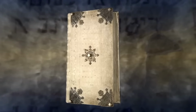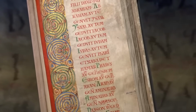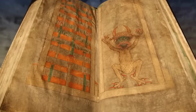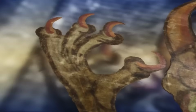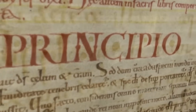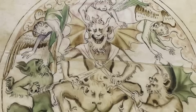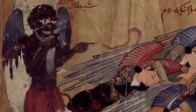The legend behind its creation is that a monk, allegedly after making a pact with the devil, completed the manuscript in a single night. Though the story is likely myth, the book's craftsmanship and complexity are undeniable. The Codex Gigas has fascinated scholars and historians for centuries, and it remains a mystery how it was created so swiftly by one person. It is currently housed in the National Library of Sweden. The book continues to captivate those intrigued by the intersection of legend and history.